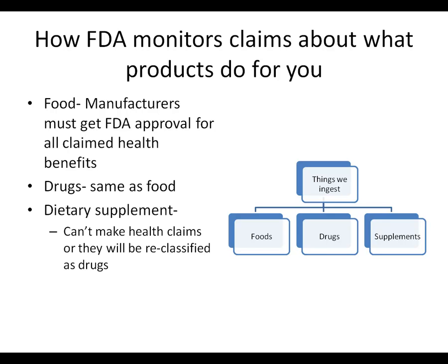Okay, dietary supplements, on the other hand, they can't make health claims. Okay. Drugs can make health claims, food can make health claims. Dietary supplements are forbidden from making health claims. Now why? If you think about it, remember that dietary supplements look like drugs. So if they are going to make a health claim, then they are going to be classified by the FDA as drugs. Okay, you want to claim to cure disease and you look like a drug, go ahead, submit the information proving that your supplement cures whatever disease you want to say.